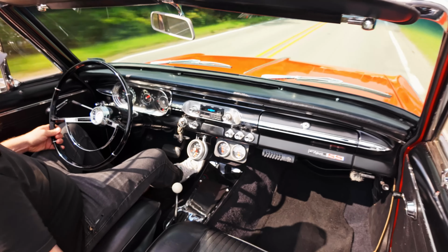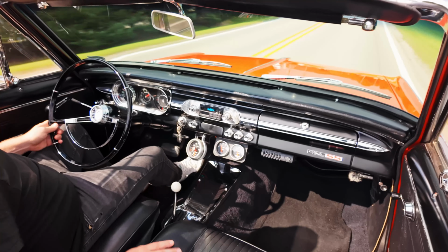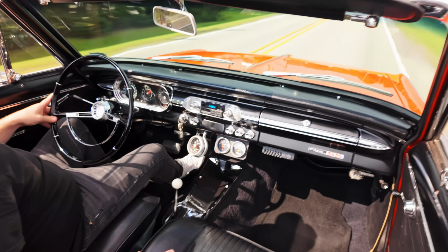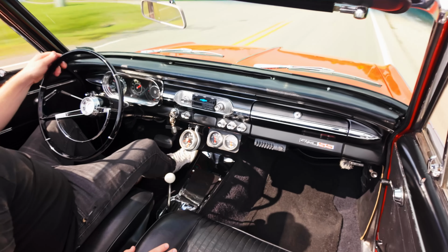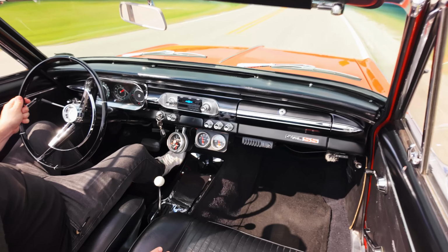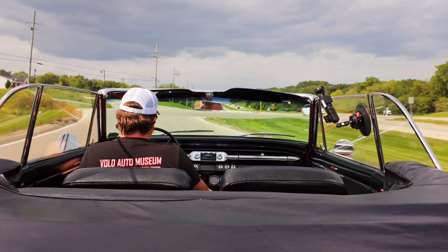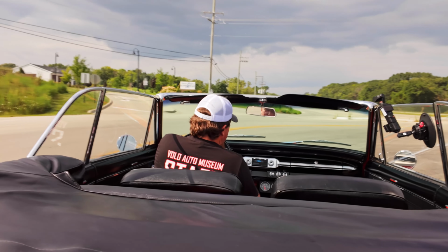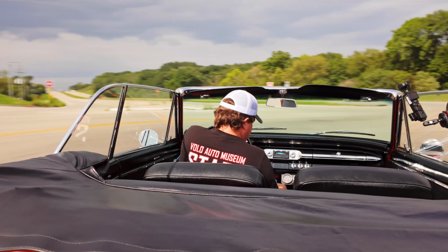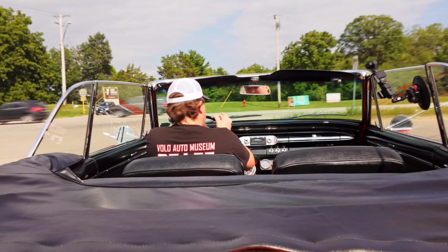So, really nice redone interior here. The seats are very cushiony, very supportive on the sides. It's got a great feel to them, a little springy, a little bouncy. Definitely like that. Put the additional gauges up here. Got the little tack under the dash. This shifter is really cool too. It kind of looks like a manual shifter, if you will, but it's an automatic. So, yeah, let's see what she's got.